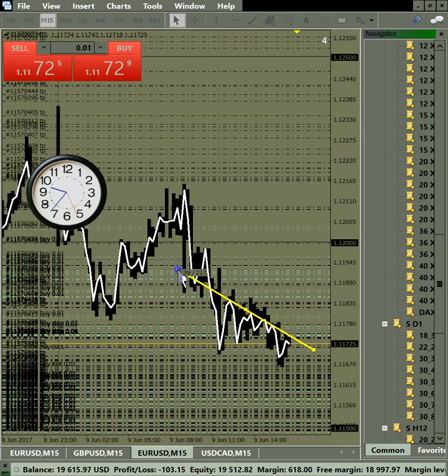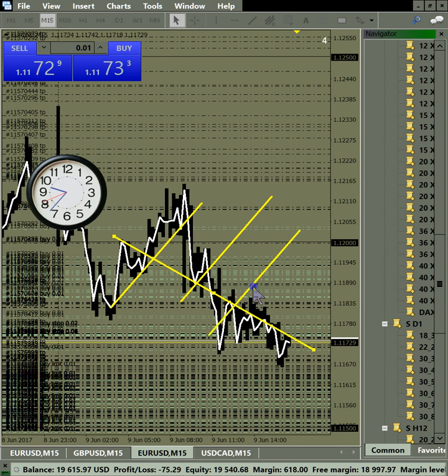That's all it takes. There are no other skills needed other than the actual physical ability to put your finger on the mouse button and click in the buy or the sell, and you can find yourself in a winning trade. You can find yourself in a spectacularly winning trade, far beyond what you could have ever imagined.